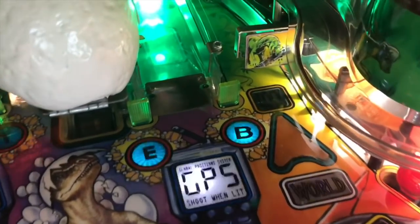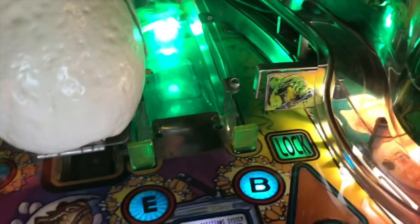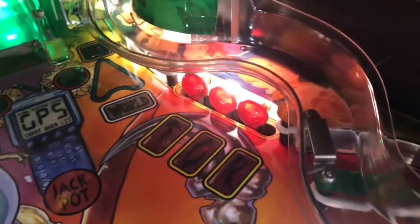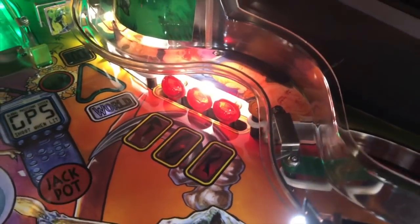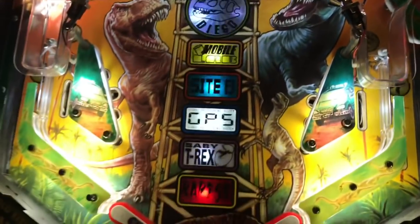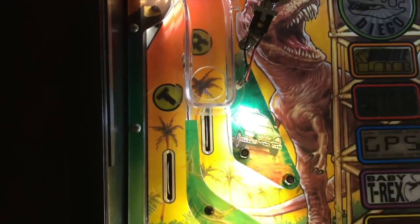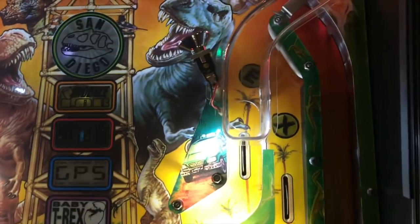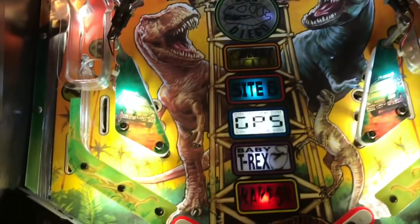To the right of that right ramp is your right outer orbit with spinner. Then to the right of that is your other 3 stand-up targets, your T, your O, and your R to finish Raptor. Down here by your flippers, you have your in lanes, which roll over as T, R, E, and X to spell T-Rex.